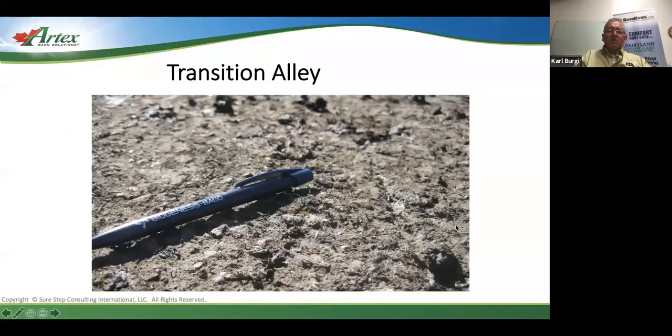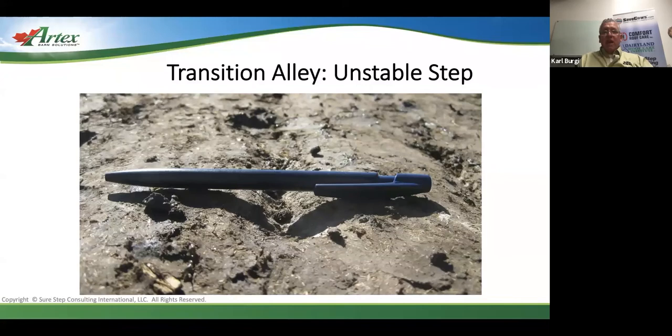Now, if we look at this transition alley, okay? Well, first of all, it's crowned. You can see here that it's not a level surface, okay? And we learned from this other slide before that we want to have a fairly level surface. So we want to have the hoof touch the ground as much as possible, that hoof wall. So here with this much gap in here, there's going to be a lot of instability and it's going to raise up those white line lesions, especially if it gets a little bit slippery.